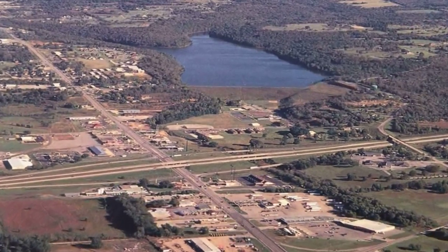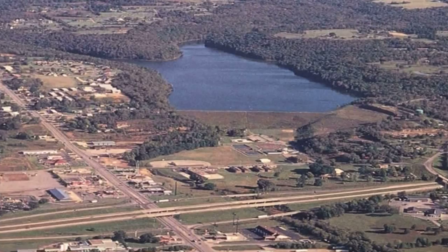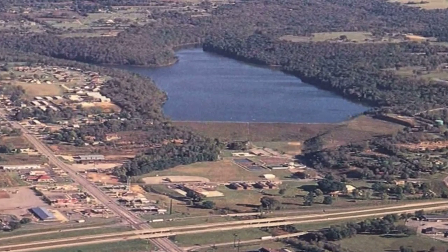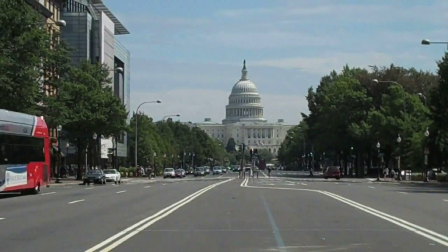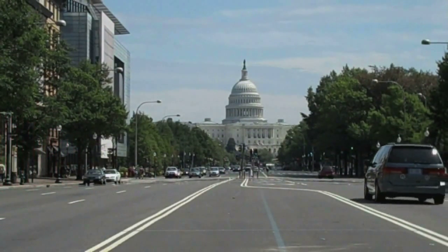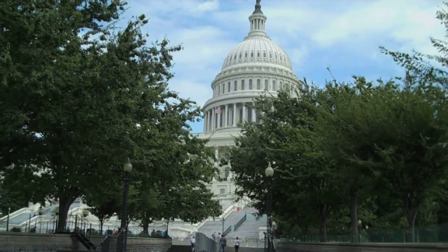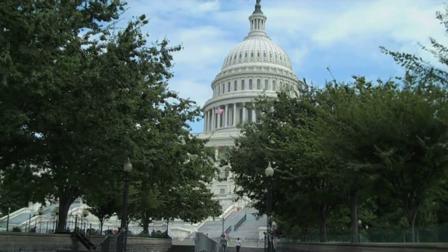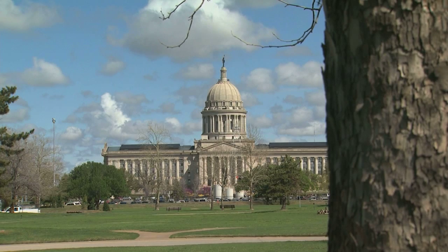There is a program that provides a 2-to-1 federal funding match to assist Oklahoma and other states with the rehabilitation of aging dams. However, Congress must still appropriate the money to carry out the program. In 2012, Congress appropriated only $15 million for dam rehabilitation nationwide. Even if Congress does approve additional funding, the state legislature would have to appropriate money to pay for its portion.